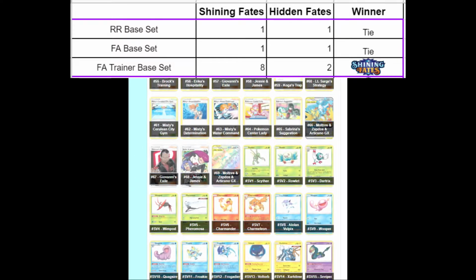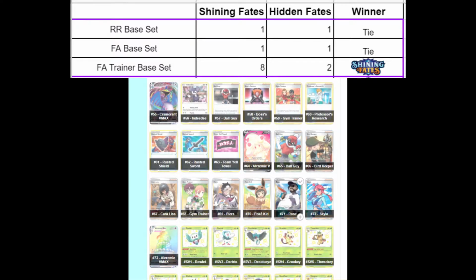My one comment is that for Shining Fates, as you can see, I would have nightmares if I pulled Ball Guy, and there is a different Rose where he's slimmer, so I don't necessarily know if it was that big of an improvement. Again, Skyla and Pokekid are probably the 2 cards that you want to pull, whether it be from a value perspective or from a purely I want these cards for my collection perspective. So again, I'm happy they jammed a whole bunch more full arts here, but you'll see the price we pay a little bit later on because of the presence of 8 full art cards in the regular set here.